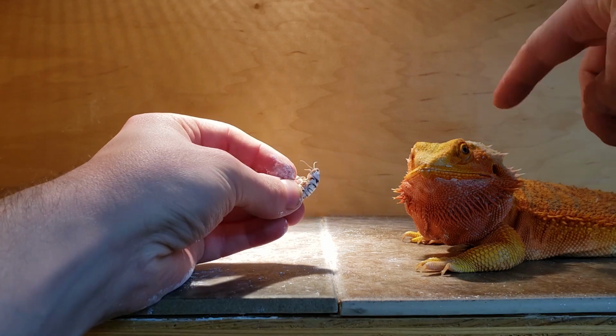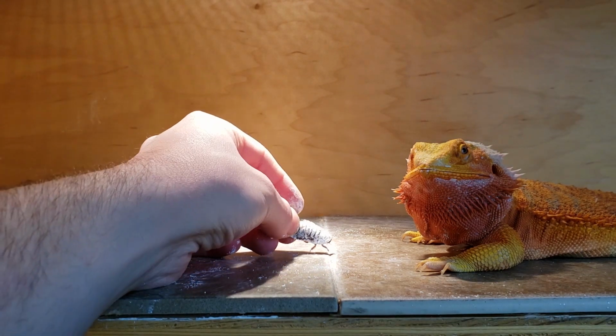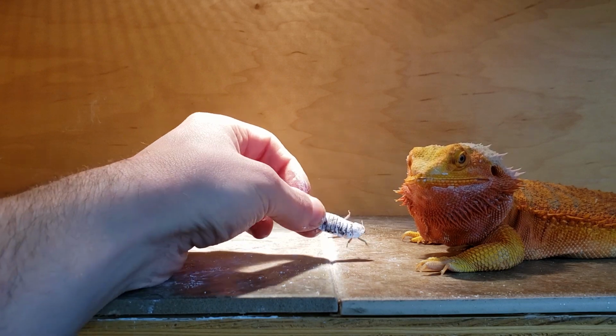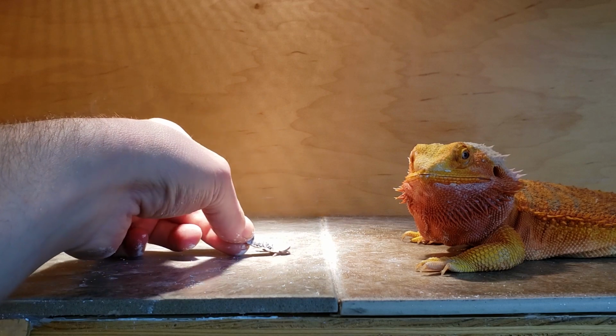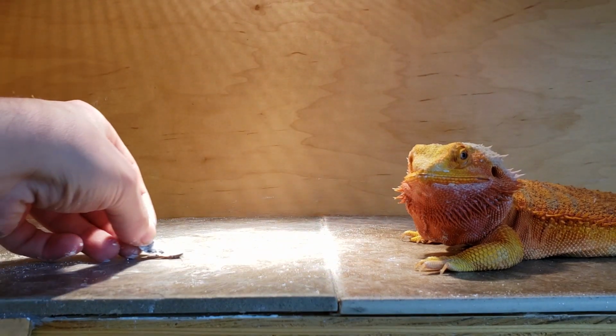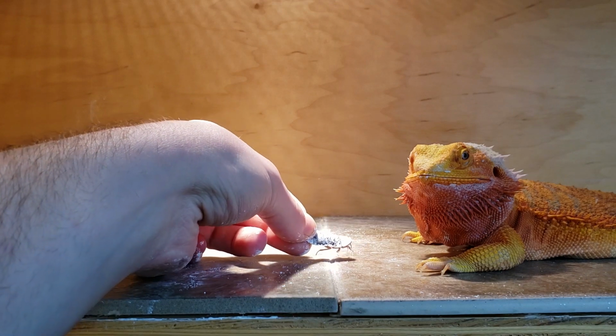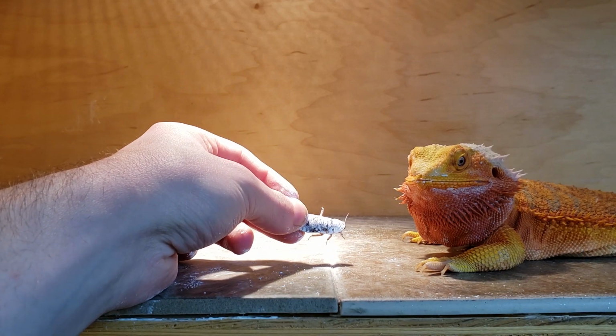You can see a little bit on her head right there. She does have some on her tail too. But I'm going to try to get her to eat some roachies. Sometimes she's just not in the mood. I have to find her in the right mood during the day, and I don't think she's in the mood right now. She favors crickets a lot more than roachies. I don't know why. I don't know if it's their movement or something like that.